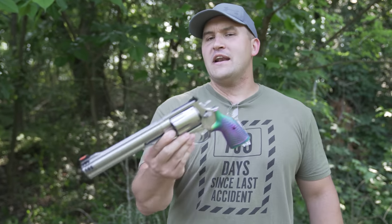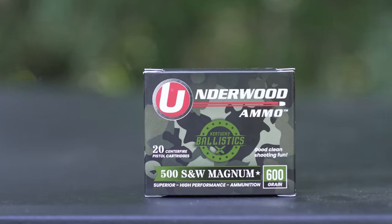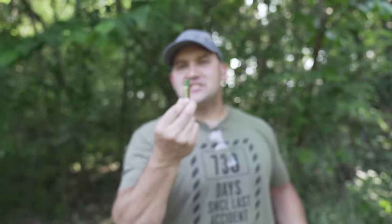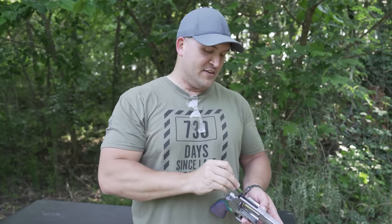So my next personal pick for home defense is a handgun. And I'm sure you can guess what it is. The 500 Smith & Wesson Magnum. This one has an 8 3/8 inch barrel, but I always keep it loaded up with something special. These are Underwood Ammo Kentucky Ballistics 600 grain hard casts, and they are packing one heck of a punch.